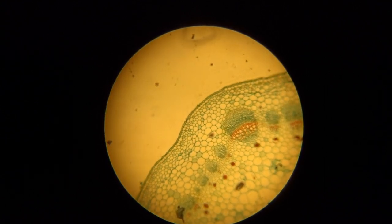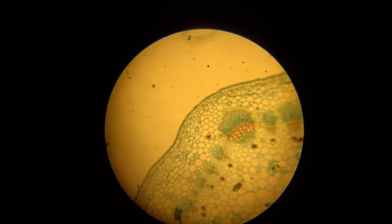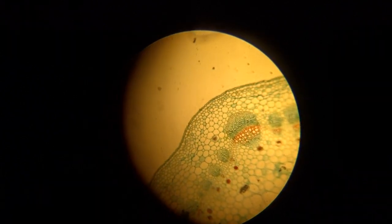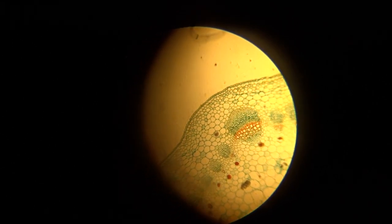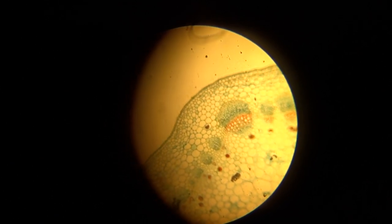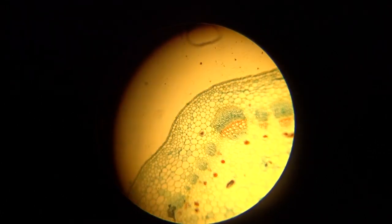The root cortex, which is the layer of cells that you see beneath the epidermis, transports water, minerals, and nutrients absorbed by the root epidermis into the vascular tissue and stores substances such as oils, starch, and resins.